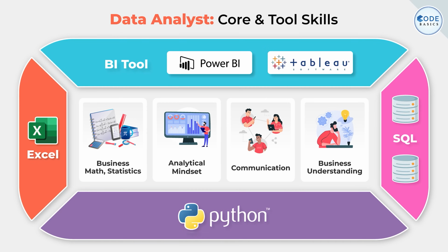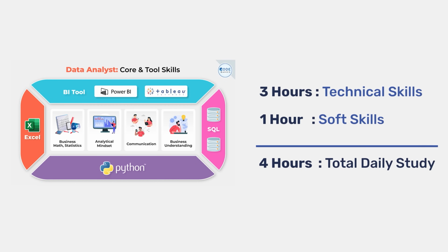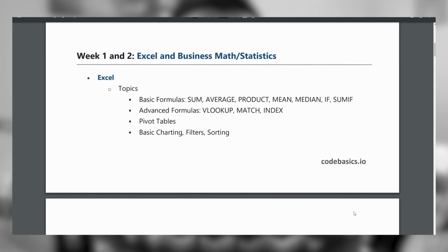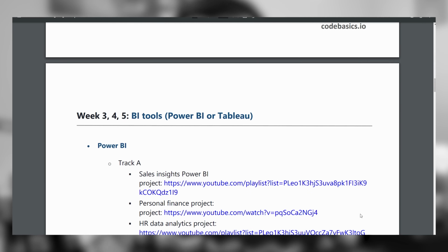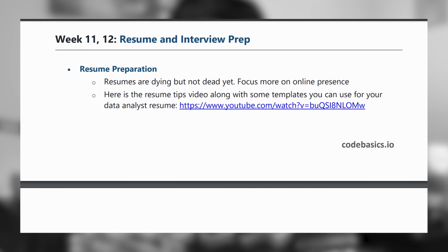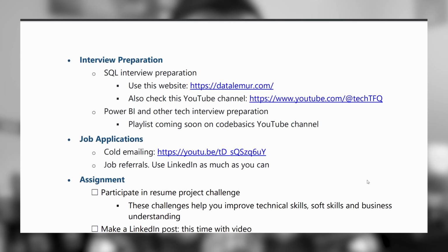You will spend 4 hours every day, where 3 hours will be spent on technical skills and 1 hour on learning soft skills. I have included all the free learning resources along with a week by week study plan and exercises. We will spend the last 2 weeks of this 3-month time period preparing you for the interviews. This way, at the end of 3 months, you are truly job ready.